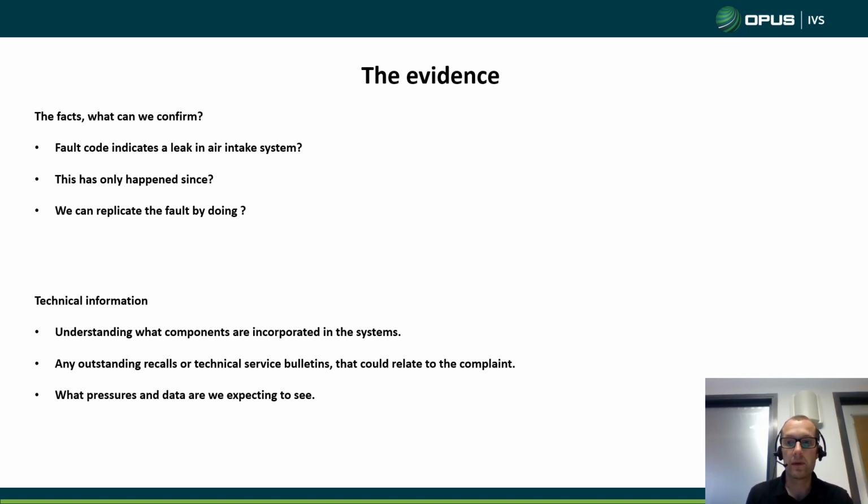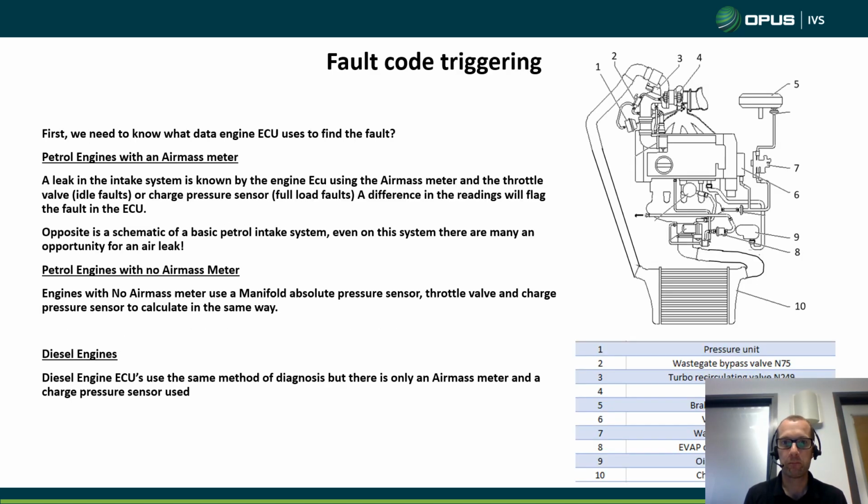So sometimes there is a technical service bulletin. Not for faults that we have present. These faults presently are usually physical problems, but in future there may be an engine software update that may rectify the fault. You never know, so it's always worth calling us up to have a look. And what is the live data we're expecting to see there? What are the values? Where do we find it, etc. So we can go through this, and we'll go into this now.